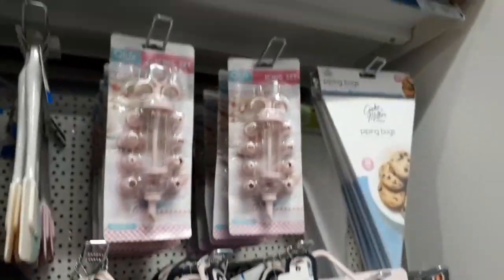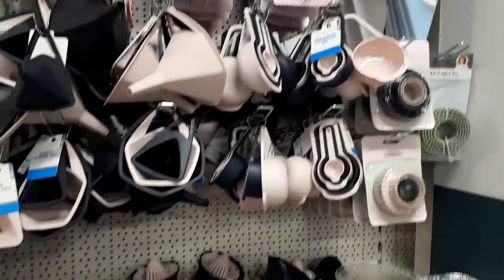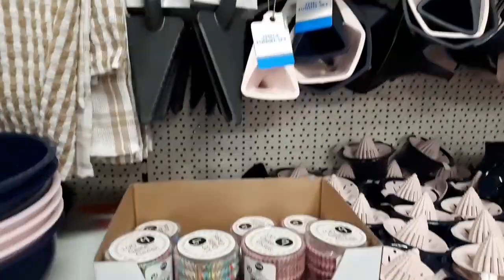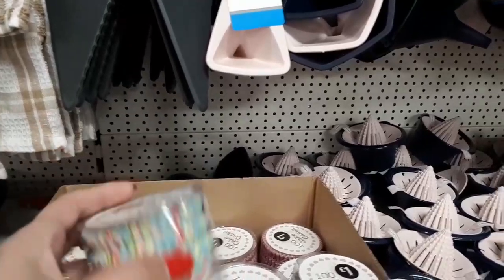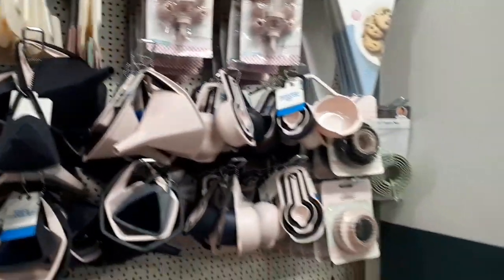And there you've got your tea towels, all your baking stuff. Anybody who loves baking, this is a place to come as well. Just loads of it. But personally, I'm not into baking. I just buy stuff already made because I'm lazy. But I thought they looked quite pretty. They reminded me of Cath Kidston, you know, the flowery type stuff. I thought that was pretty.